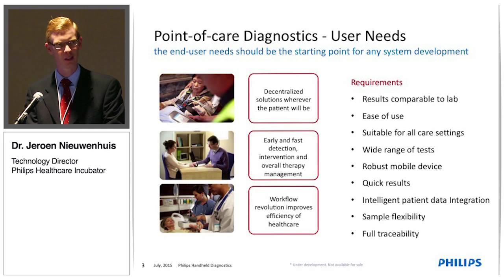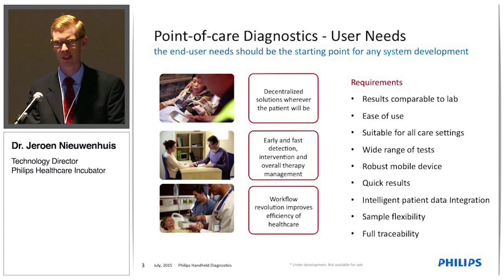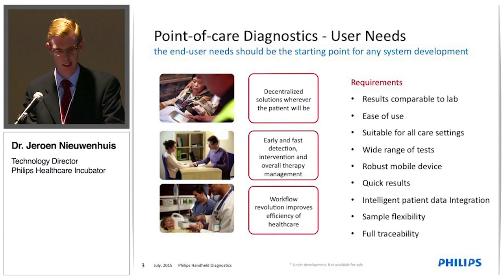If you take a test, you may encounter different types of samples. It could be a venous sample, it could be a capillary sample, sometimes serum or plasma is available, and ideally you would like to have a system that gives consistent results irrespective of the different sample types that are employed. So this is the list of user needs that we gathered and turned into requirements when we were developing the system, and as you can see, this is already quite a challenging list.